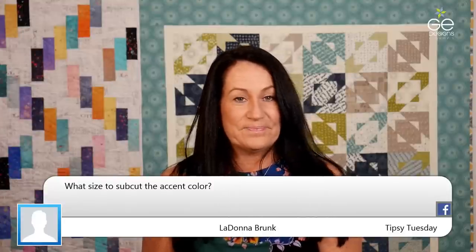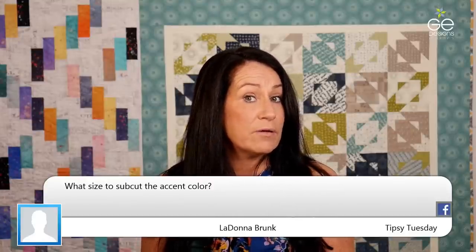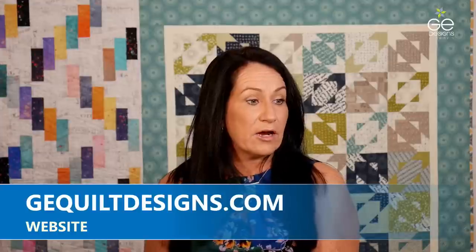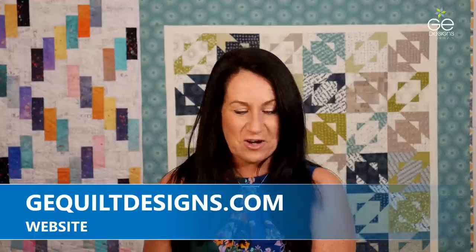Yeah. All right. What size to subcut the accent color? Are we talking about the Amalie quilt along? That should be in your pattern. So you should download your PDF with the cutting instructions. It's all in there. Log into your account, download the cutting instructions, and it should all be there. All right, so any more questions on the quilt along?